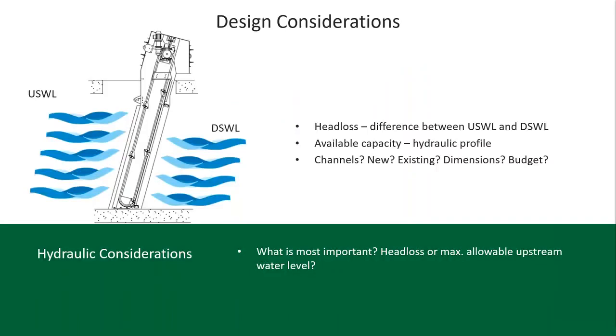So what is head loss as it relates to a screen? It's simple. It's the difference between the water level upstream of the screen and the water level downstream of the screen. That's it, right? So our consulting engineering partners will have developed a hydraulic profile for the entire wastewater treatment plant, and they can usually tell us the value of the water level downstream of the screen pretty accurately. And what we do as suppliers then, we want to help determine what are the appropriate channel dimensions and equipment selections for that particular design.